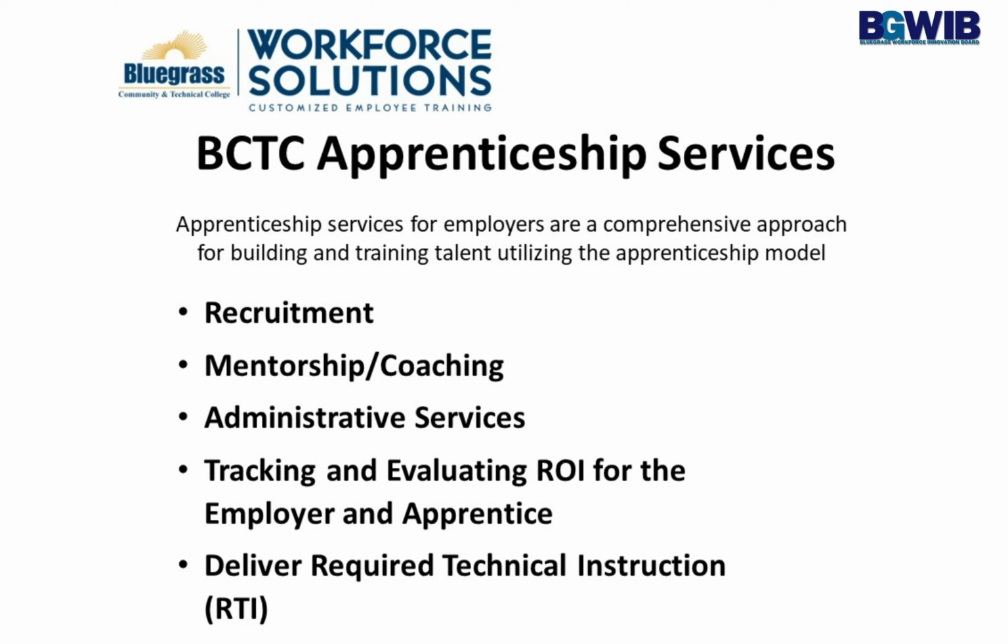When I referenced some of the changes and some of the additional services that we're providing around apprenticeship, this is what I mean. So again, the required technical instruction, and that is the education piece, because we've always done that as an institution, because we've worked with companies after they've gotten the job or the apprenticeship program registered. Then we come in to deliver the technical instruction, and that is a requirement based on what job is registered with the Department of Labor and how they have arranged and set up the apprenticeship program.